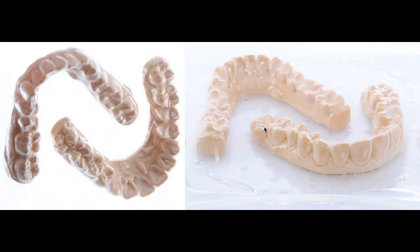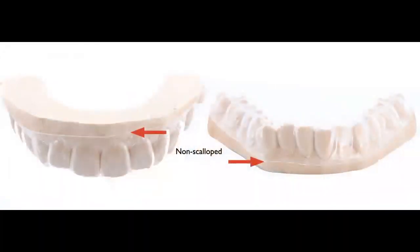Then once you do that, you have to decide whether you want to do a scallop or a non-scallop tray. I'm going to tell you right now, in 80% of my cases I'm going to use a non-scallop tray. The reason is that I'm normally going to use 10% carbamide peroxide. That is the number one concentration of choice for my patients.